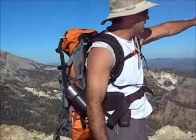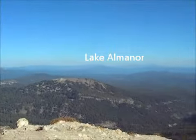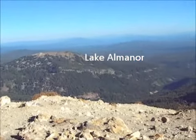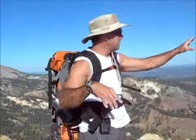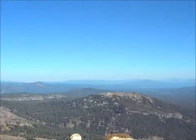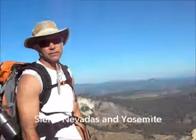Look out there, you can see Lake Almanor, and of course the Sierra Nevada mountains heading in that direction. As hopefully you know, Lassen's the southern mountain of the Cascades. There are the Sierra Nevadas, down to Yosemite, or whatever you want to call it. So, this place really rocks.